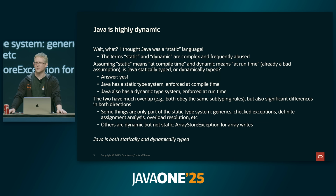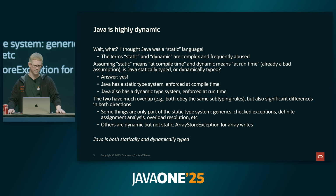Java has a static type system. Javac enforces this at compile time. It also has a dynamic type system that's enforced by the VM at runtime. And the two overlap. It'd be pretty strange if they didn't. But they do have different rules and significant differences. The static type system has a bunch of things in it that aren't in the runtime type system. We have generics, we have checked exceptions, we have definite assignment analysis, we have overload resolution.